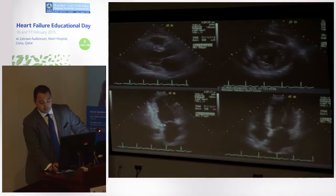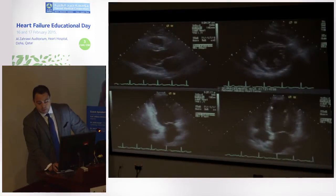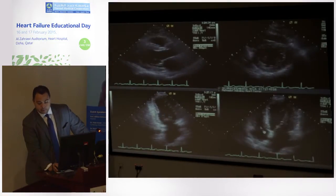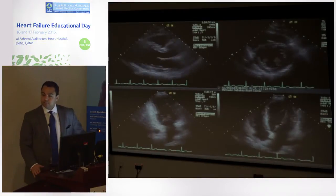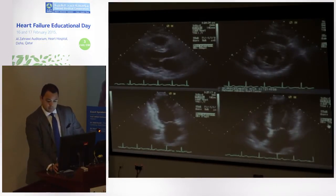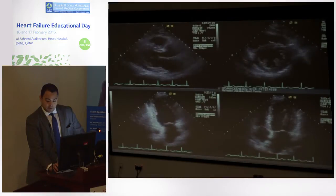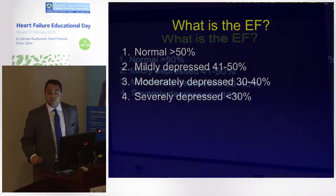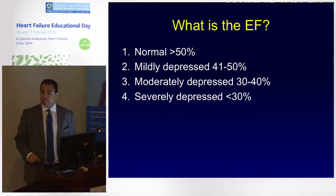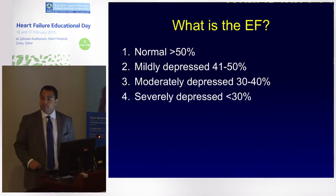LV, this is a two-chamber view here, inferior anterior walls. This is the inferior septum, the anterolateral wall. So what do you guys think the ejection fraction is here? What do you think? Who thinks it's normal, greater than 50? Put up your hand. Nobody.